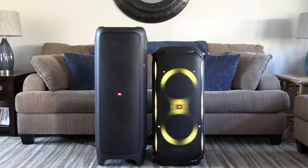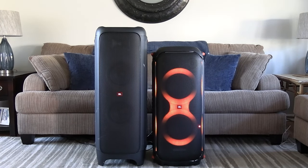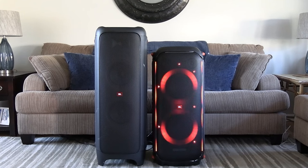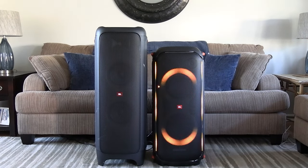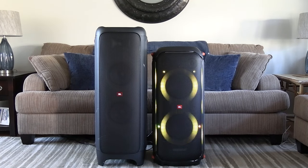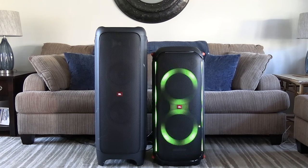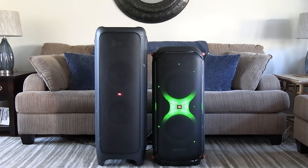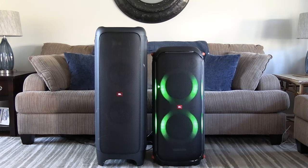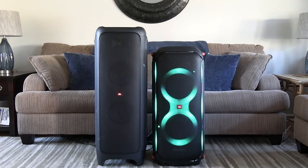The 710's output is rated at 800 watts. The 1000's output is 1100 watts. The 1000 goes down to 30 hertz plus or minus 6, and the 710 goes down to 35 hertz plus or minus 6. So the 1000 goes lower and it has more wattage. So people are saying because the 710 has an equalizer, it actually sounds better than the 1000.